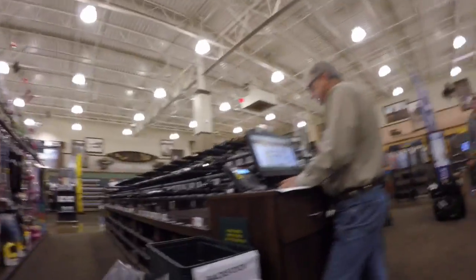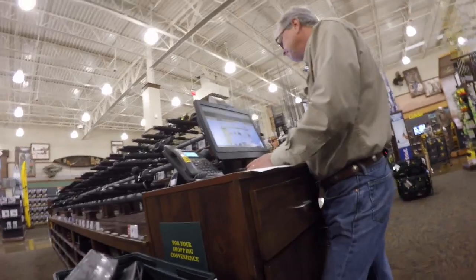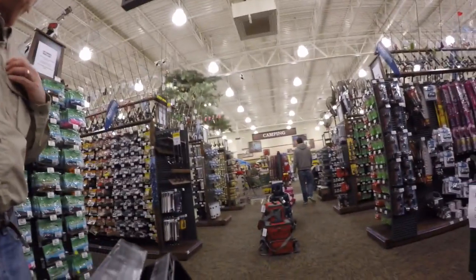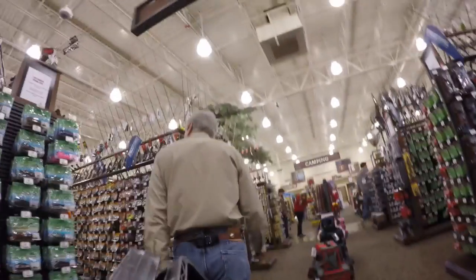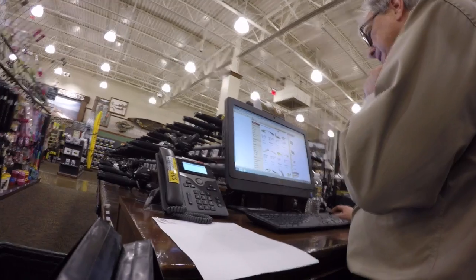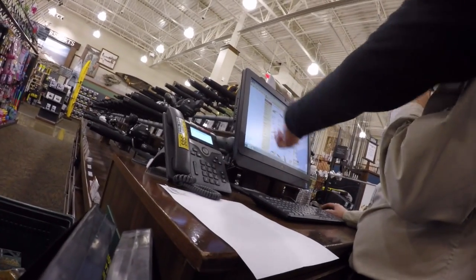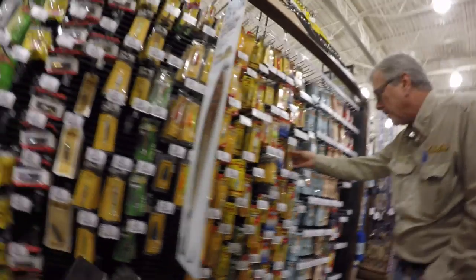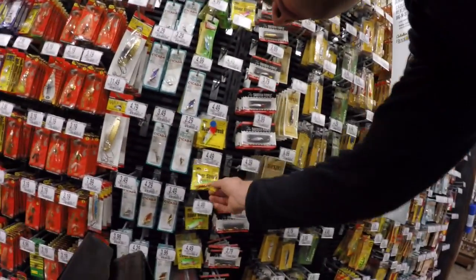Excuse me. Yes, sir. Do you have any blade baits? When you say blade bait, do you mean like a spoon, or are you talking about a spinner? An actual blade bait. That would be a little more specific. That's what they're called. Okay. Yeah, that's one right there. So these guys. There's two of them right there, and then there's the Johnson. Oh, here they are. Here's one of them right there. I've never seen this kind, but that's one right there.